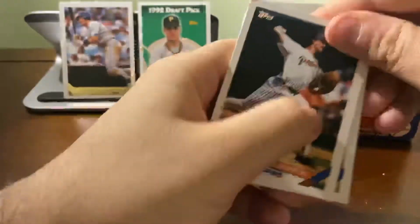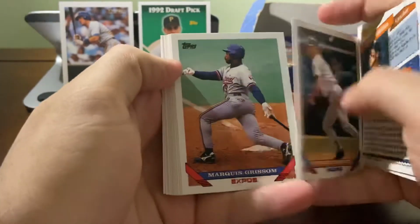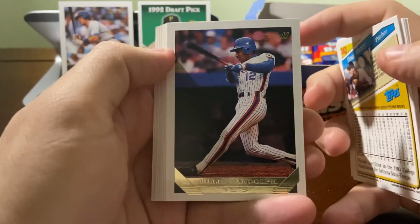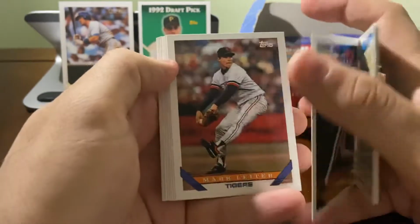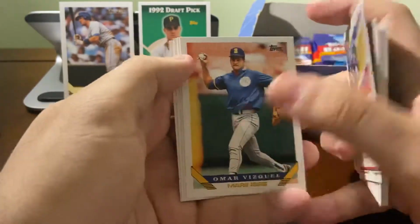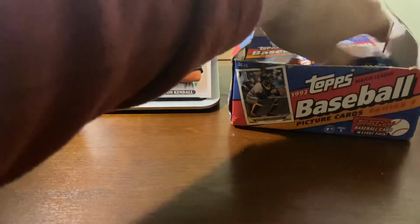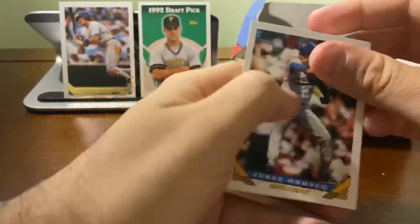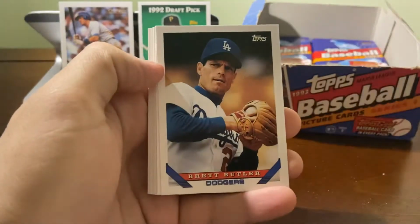Braves closer there for many years. Mike Maddux, Mickey Tettleton, Marquis Grissom, big time leadoff hitter. Willie Randolph gold card, nice. There with the Mets, years before he ended up managing them. Omar Vizquel, Orel Hershiser. So, some good cards. We're also looking for a black gold card, one out of every 72 packs. So we might, you know, get one of those every two boxes. Perhaps we'll find one here.